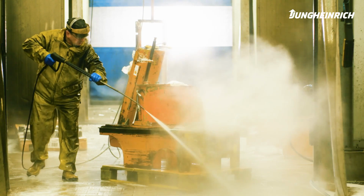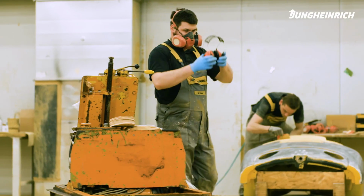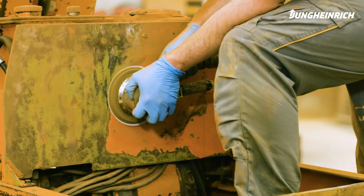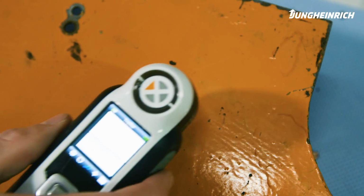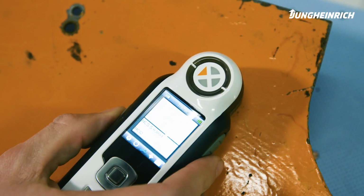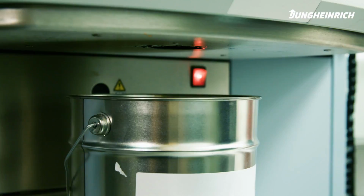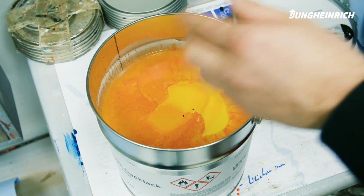And after taking the vehicle apart, the real work begins, removing 60 years worth of dirt. As they scrape off the remains of the old paintwork, it's still not clear exactly what shade of yellow the Ameise originally was. Back in the 1950s, corporate identity was not as crucial as it is today. Jungheinrich looks for clues in the smallest details. After all, the restored forklift has to look perfect.